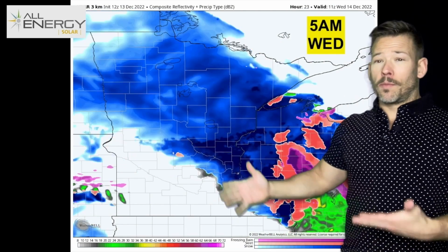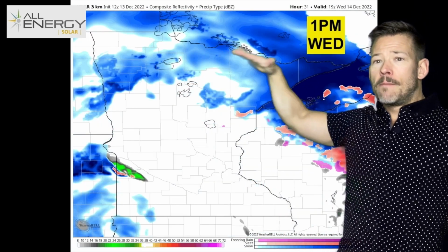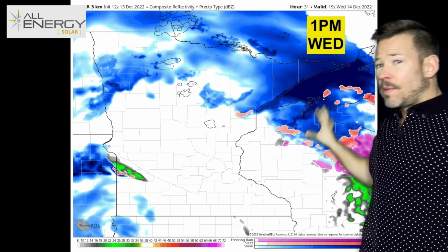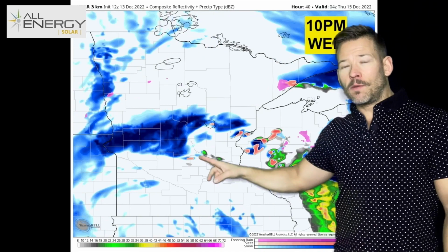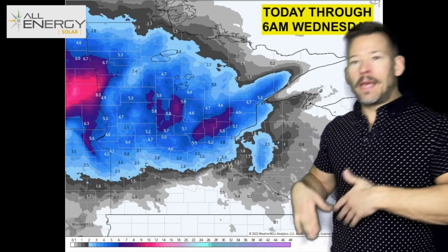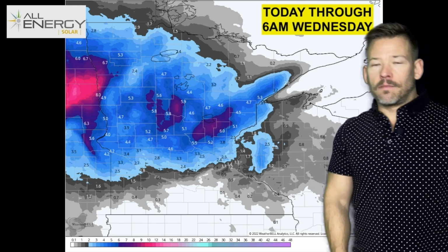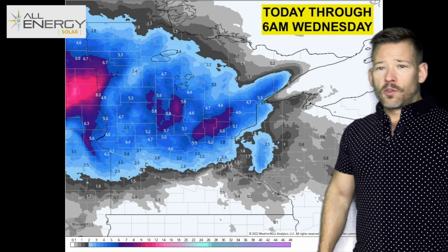So our accumulations are going to be a sleet-snow combo, and then most of it lifts north overnight tonight into tomorrow. So during the day tomorrow, it's going to be all snow along the North Shore and not much going on here until maybe the evening. We'll see some rain and snow showers again, but these are all spokes of moisture pinwheeling around that low. And we've got to break up all the snow totals here basically into 12 or 24-hour periods.